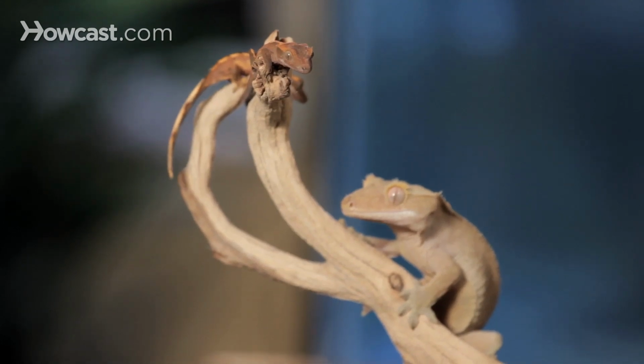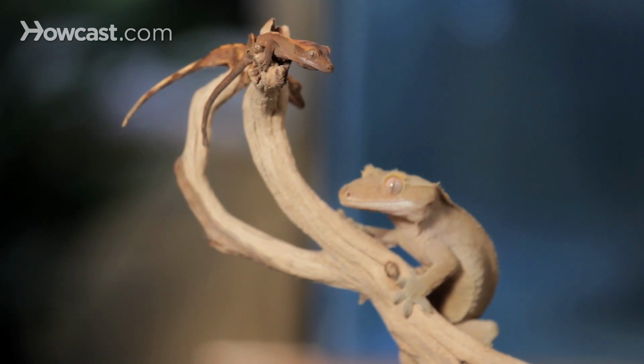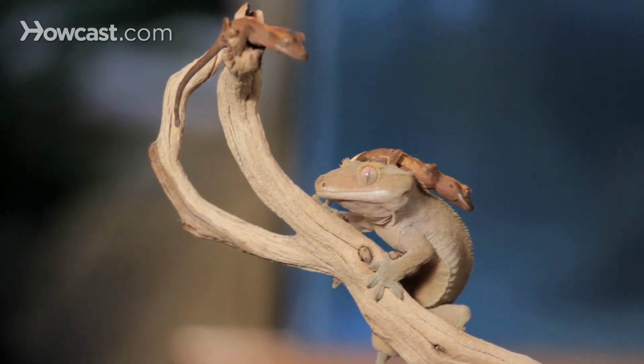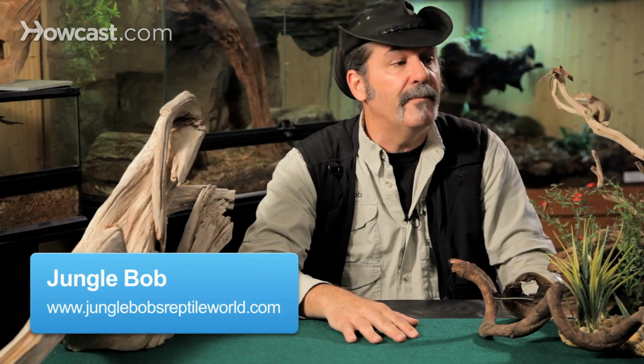Crested geckos are arboreal lizards, meaning animals that inhabit trees, that are found in the South Pacific. You'll find them in the islands of New Caledonia and surrounding areas. And amazingly, I've been in the industry for a long, long time. 45 years ago, this animal didn't exist. This was something that we didn't see very often, and certainly not in the pet world.